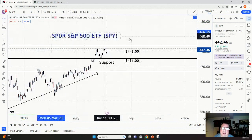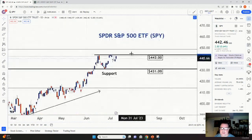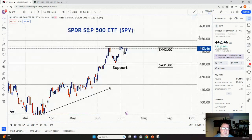Now, here is SPY, and I'm going to go to, I don't know. Excuse me, everyone. I think being on those farms up there, I got some allergies going on. My daughter's going to school in Farmville, farm area.